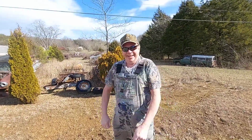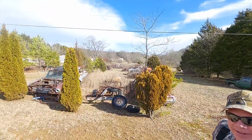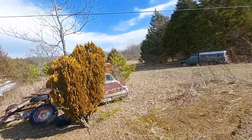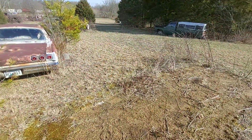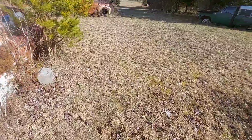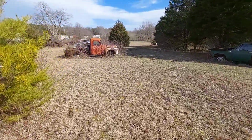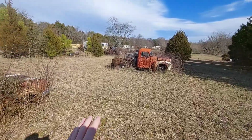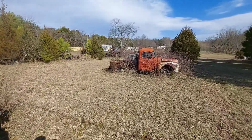Mr. PIB in his happy place. Be careful, don't slide down through here. We've had a bunch of rain, guys, so I'm being selective where I put my feet. This is one of those places that you can drive right by it, you'll never know it's here.